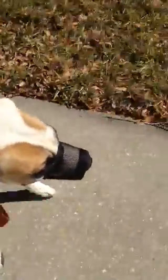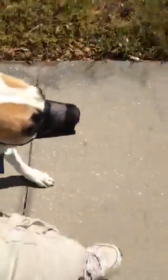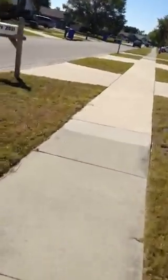So again, moving forward with her, I'm tapping a little bit as I move, just when I feel her kind of investing a little bit. Doing really well. She's just floating along beside me. You can see I'm moving forward here.